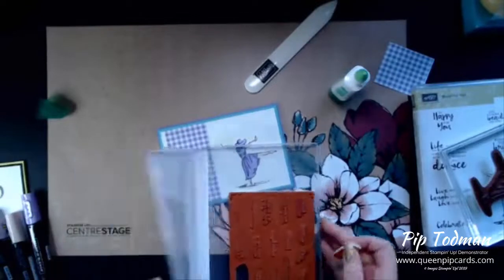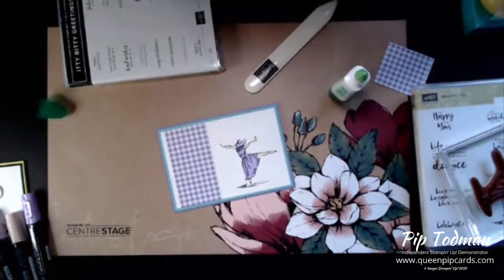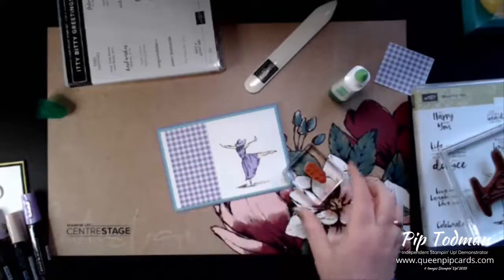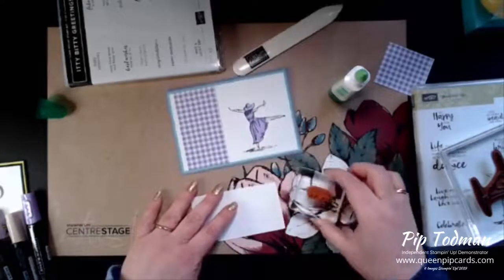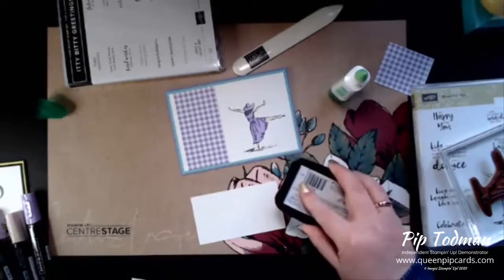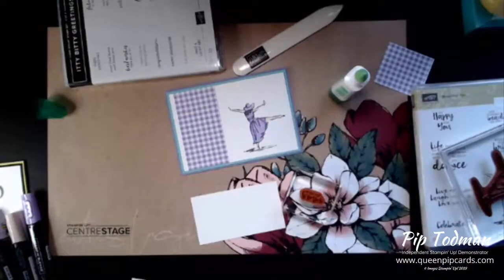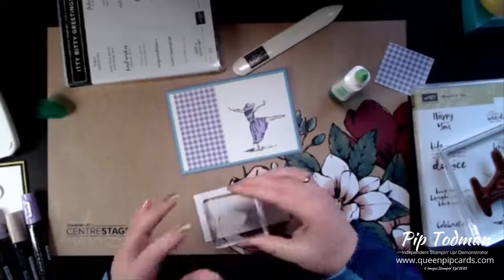Let's do this. So this is Itty Bitty Greetings, and it means it's small enough that I can pop it onto a small piece of Whisper White. If I can get to my Whisper White. There we go. Let's try this, and then Memento again so it matches. Yeah, so you could send this to anybody really, couldn't you? And have it as a lovely birthday card.